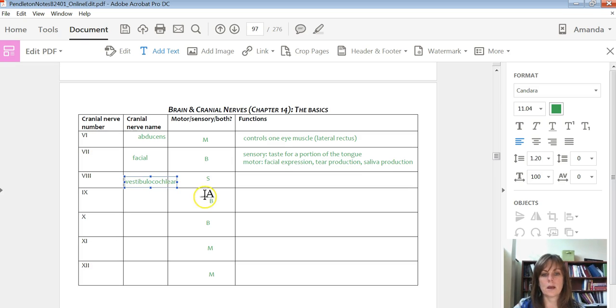Okay. The next nerve that we're going to have is called the vestibulocochlear. It has only sensory functions: hearing, and if you've ever heard of a cochlear implant, that may help you remember hearing. And also this thing called equilibrium. I like to think of equilibrium as knowing that you're moving and that you're moving relative to space. So it's a sensation coming in that tells you, hey, I'm moving, and here's gravity, so this is how I'm moving.